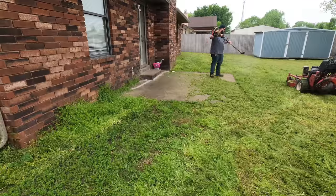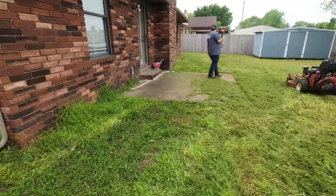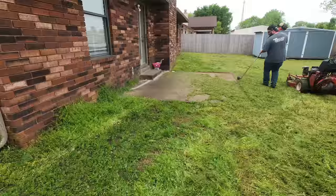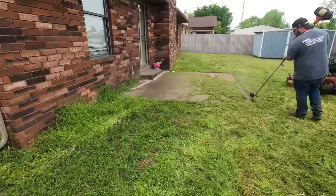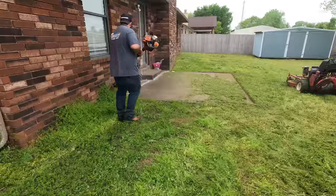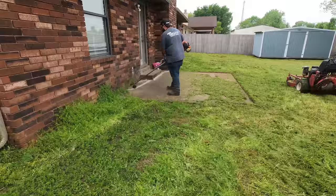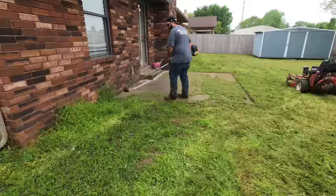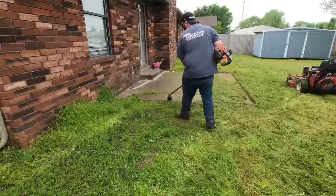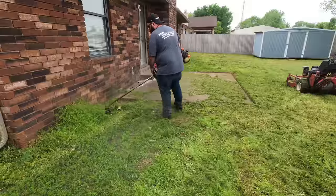So for me, because I gave a bid on a property and I was stuck with that number, even if it went 2-3 weeks or whatever because of rain delays, I always caught it up, and I ate that expense. I never charged more on the lawn because it was overgrown or tall because of weather. That's not their fault. It's not my fault. It is what it is. Some people charge for that. I don't.